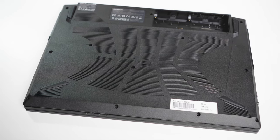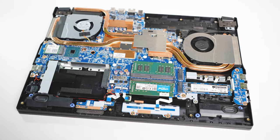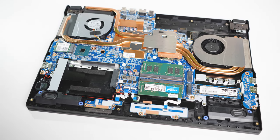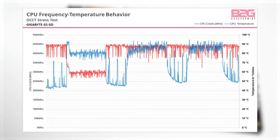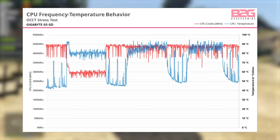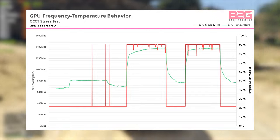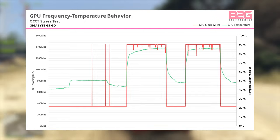The GIGABYTE G5 GD doesn't have a solid cooling system, but it manages our CPU and GPU enough to tame them without sounding like a jet engine. In our AVX2 OCCT stress test, the CPU-only stress bumps the CPU temperatures up to 85 degrees Celsius on average. You will see it go up around 90 degrees Celsius, but it does hover around 85 degrees. The GPU rises from around 84 and peaks at 89 degrees Celsius.